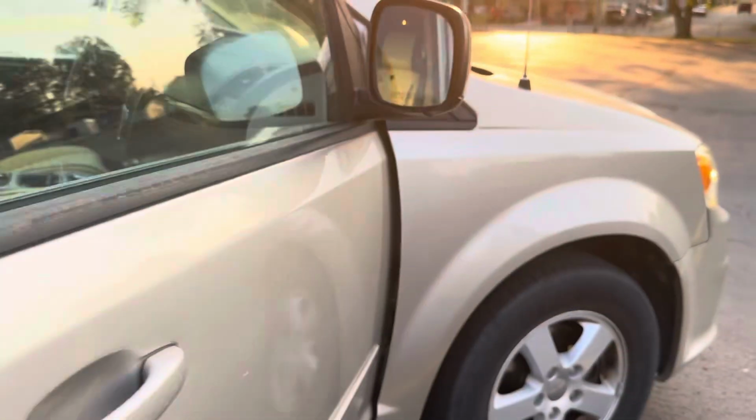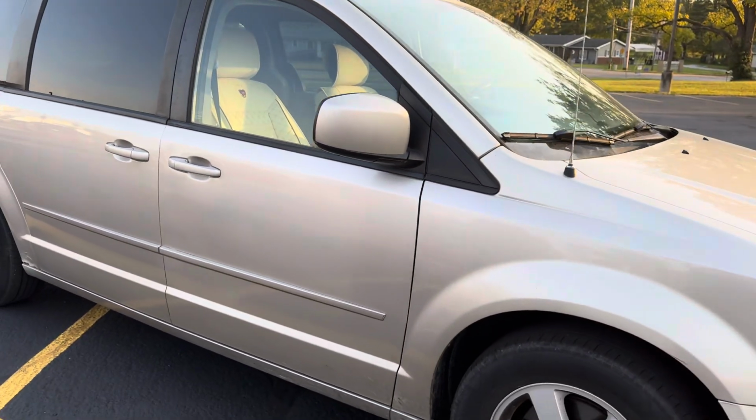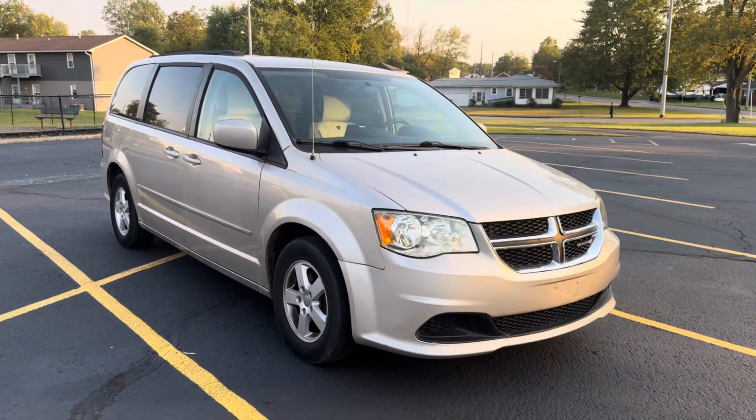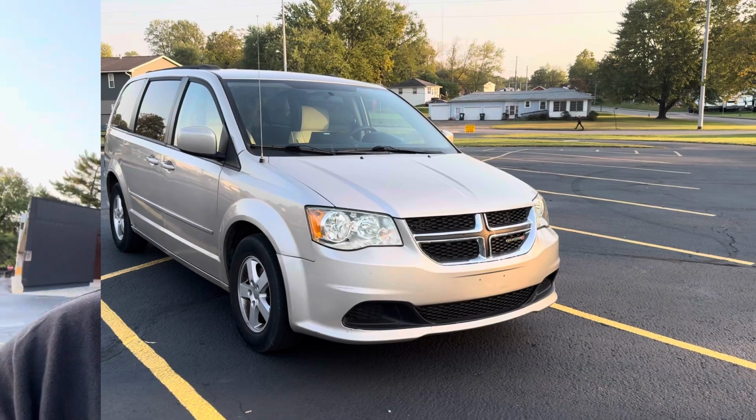If you like this kind of stuff, I'll show you a little more of what I do to it. We'll talk about whether this thing lasts a year or not. If you guys want to see more on this thing, just give me a shout. But for now, that's going to be it for my 2013 Dodge Grand Caravan SXT.